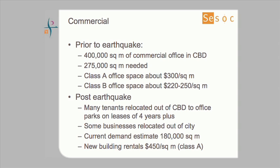Now, since the earthquake, a lot of people have moved out of the CBD, but there are those who are thinking about coming back in, and what does it mean to them? There's a lot of question mark about how much commercial office space will be required in the city going forward. Lots of people have moved out to some of the business parks, and they might be quite comfortable out there, even though it's a little harder to do business that way. On the other hand, lots of people are anticipating how much it's going to cost, because you'll have seen stuff in the paper about how much it's going to cost to rent space in the city. People are saying around about $450 a square metre, so that's $100 a square metre more than it used to be. What impact is that going to have on the market?